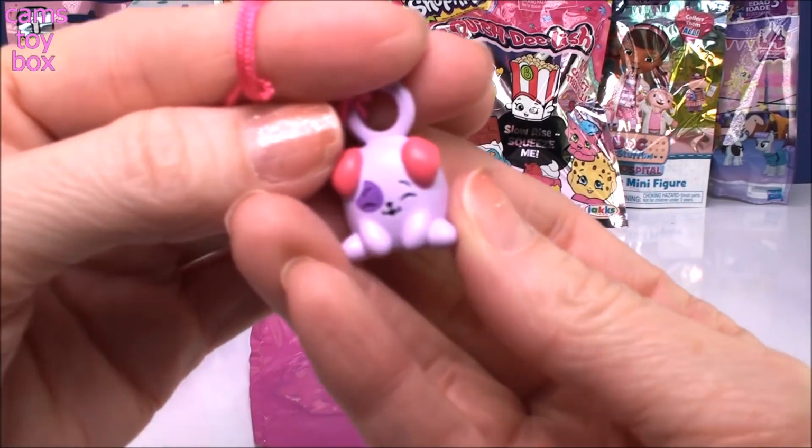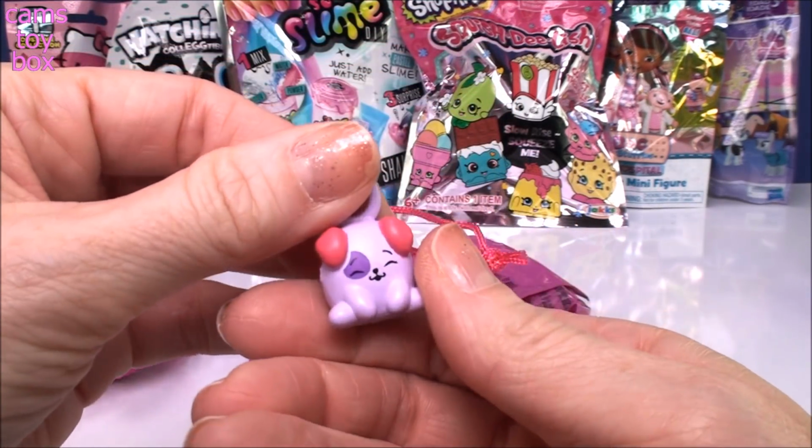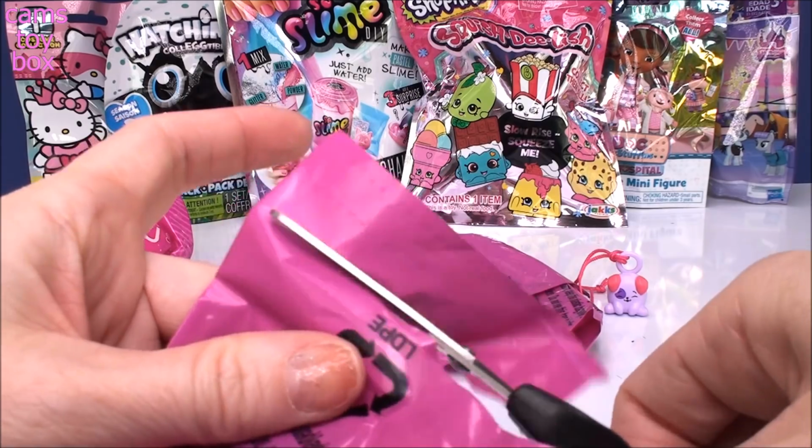Aw, look at this little puppy. How cute is this dangler? I haven't gotten this one yet, so that's awesome. He is adorable. See what we have in here.